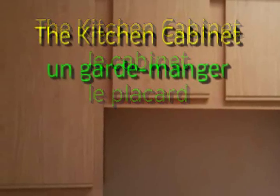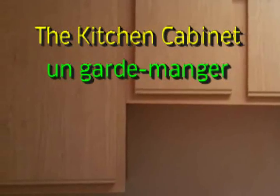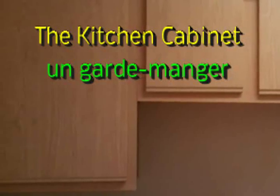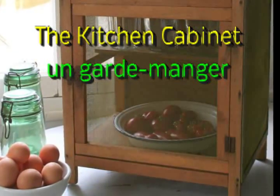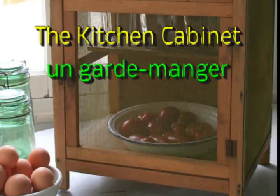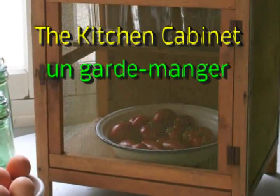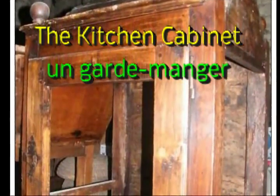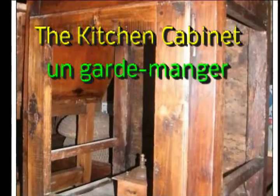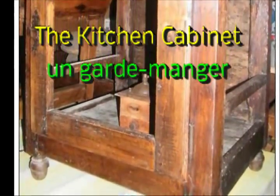Okay. According to a dictionary, a kitchen cabinet is un garde-manger. However, my grandma had a garde-manger, and that was not a kitchen cabinet. It was a piece of furniture that some non-French people called a pie safe. Underneath were doors that swung open and shelves under it. And at the top, there were shelves, and the doors had screen in them.